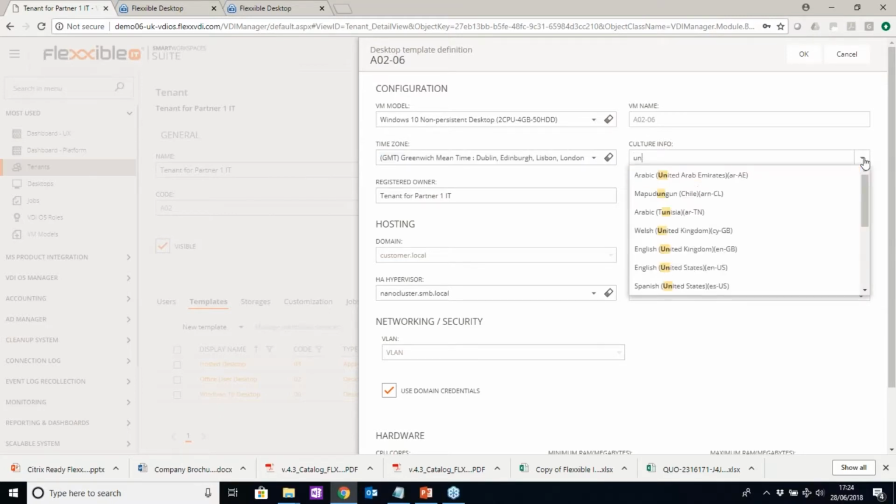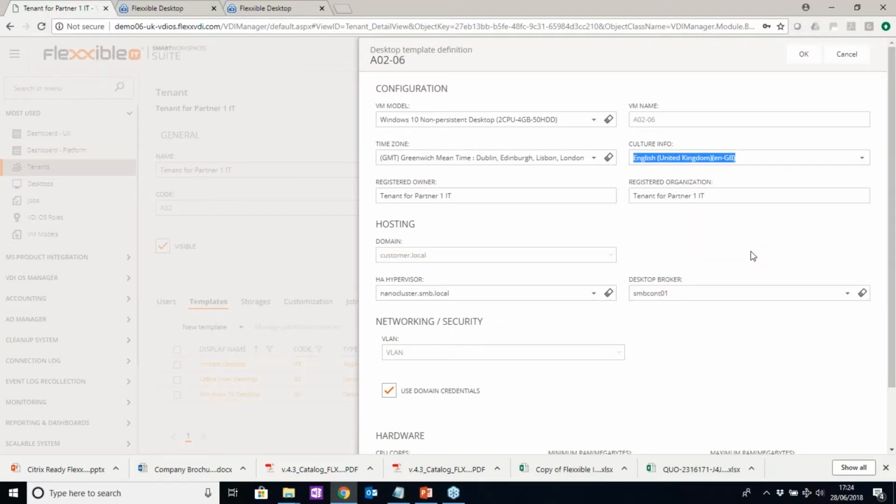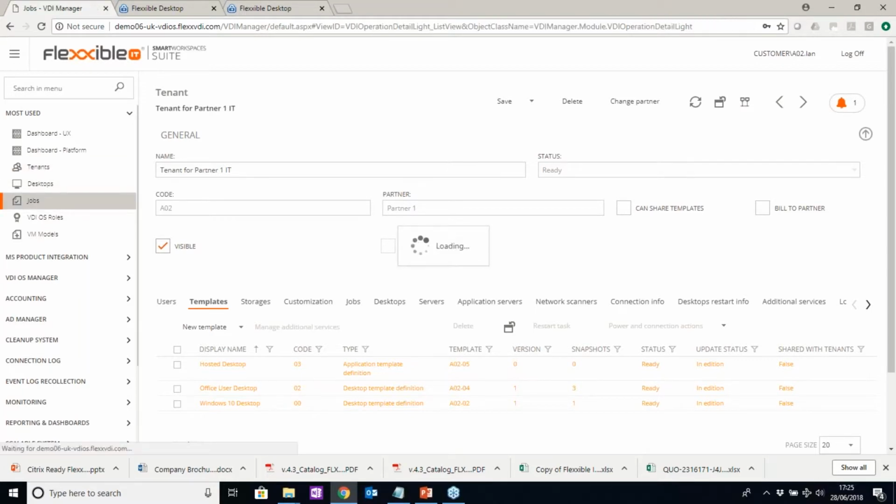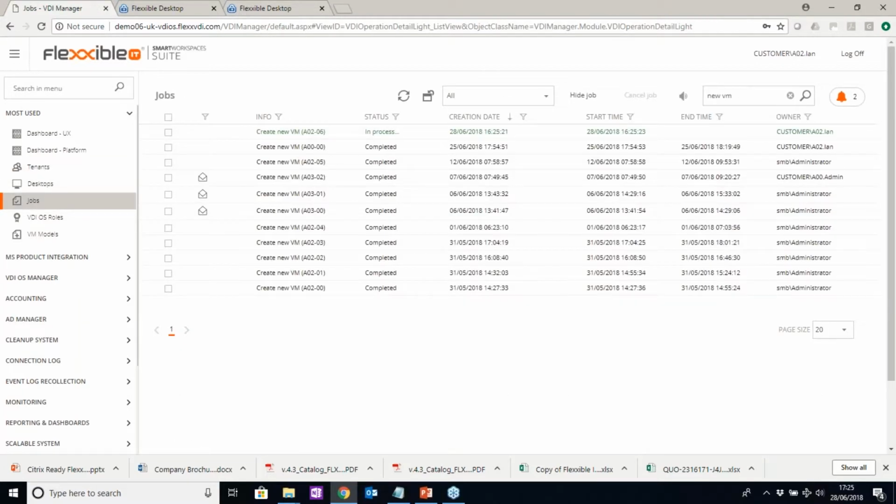And you can see as this screen builds that I'm able to select the VM model that I've created. In that previous instance, there were 2 desktop models. I actually showed you the application model, but I can choose my VM model. I can customize the name. I can apply a time zone. In this case, I'm going to set it up as Greenwich Mean Time, and I can also add my local OS customization. In this case, I'm going to set that as English United Kingdom. In a multi-farm deployment, you can also choose the farm, the hypervisor, the domain, and the VLAN.